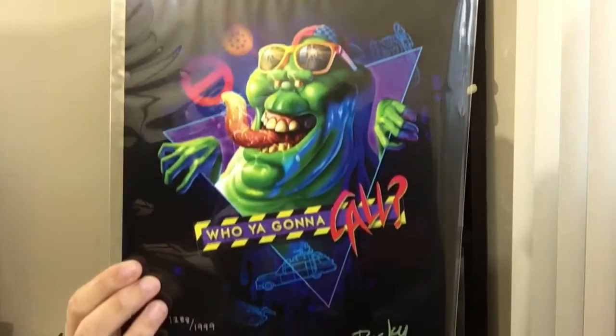Next item, unfortunately, this was a bit of a spoiler, but I tried not to look at anything beyond what I was looking for. So hopefully I didn't see anything, but what I did see looked cool if I saw anything. So the next item is a signed print of Slammer from the artist Rocky Davies. It's really cool. Who are you gonna call? Take away the autograph, it's a really cool print.